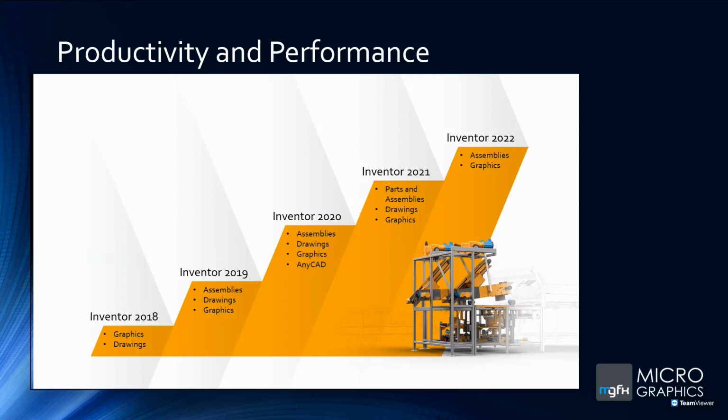An example, something that we've tested out here at Micrographics between Inventor 2020 and Inventor 2021. So, we got a big assembly with a lot of pipes, and we try to place it onto a 2D drawing in 2020. So we did that, and just to give you a comparison of the hardware specs that we had, it was running 32 gigs of RAM.